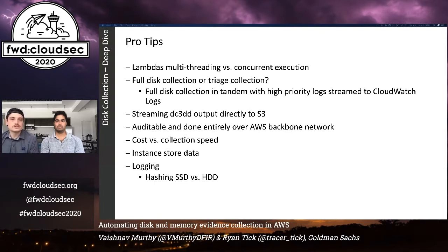And for regulatory reasons, we choose to collect the full disk image, but you may very well just do a more targeted collection of different log files on the disk. Neither I think is necessarily right or wrong. If you wanted to do a targeted collection, you could leverage SSM, or you could stream logs directly off the host with the CloudWatch logs agent.